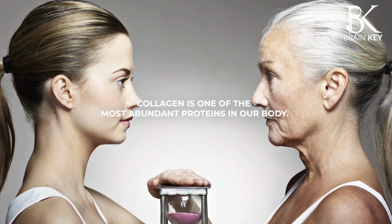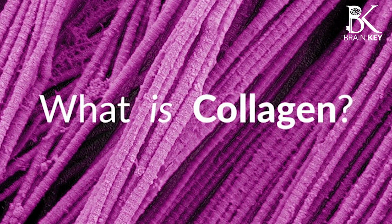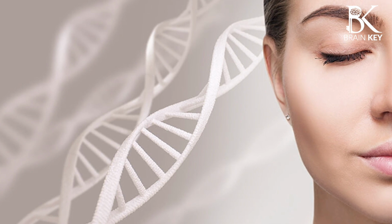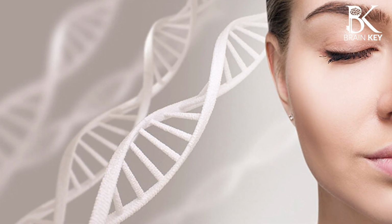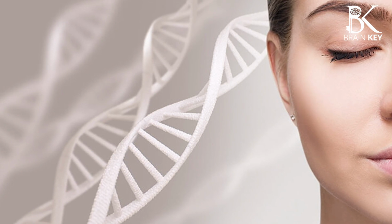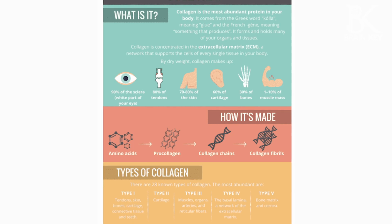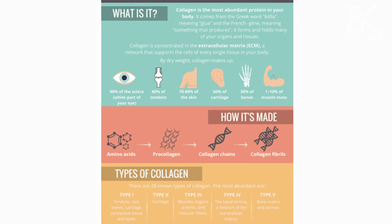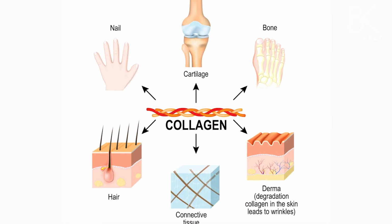What foods help us build collagen? Collagen is one of the most abundant proteins in our body. In fact, approximately 30% of the protein in our body is collagen. While it's a nutrient highly concentrated in the tough inner layer of the skin, you can think of it as the glue that holds all these things together. In fact, the word comes from the Greek word colla, which means glue.